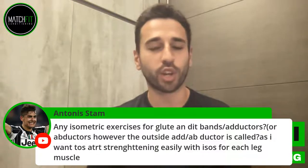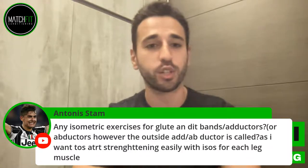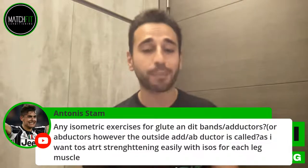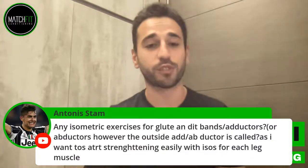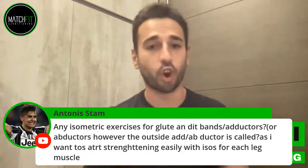There's no reason why you can't do many different isometrics. Calf isometrics can be really useful, as can isometrics for the knee in a rehab setting as well. So that can really help with Achilles tendonitis or patella tendonitis for the knee as well. So isometric exercises are definitely an option.